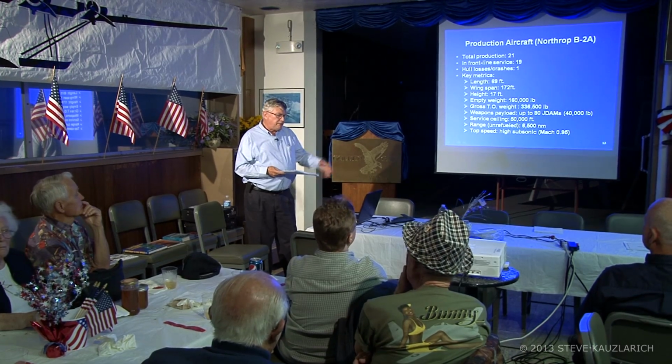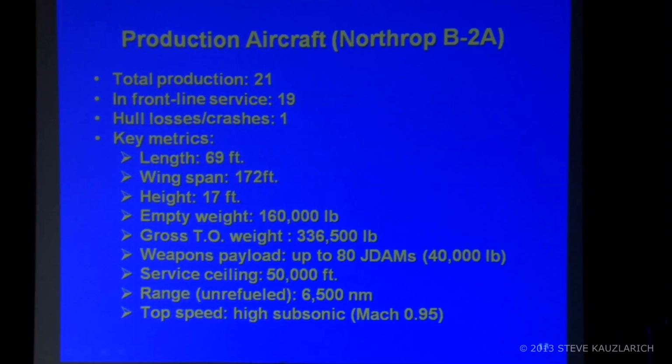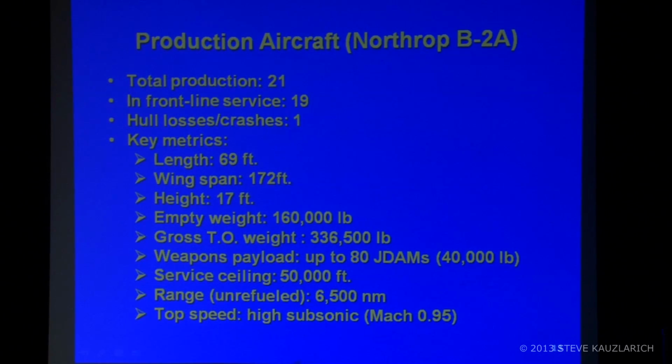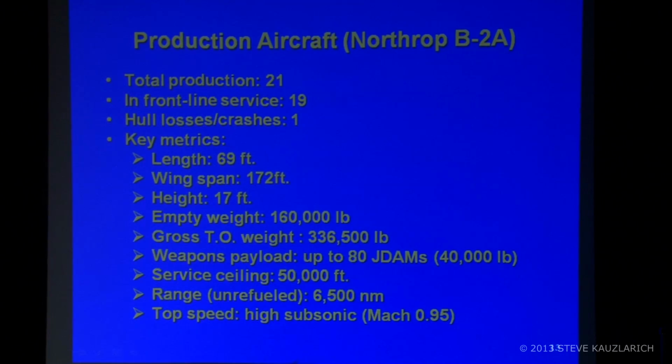So here you can see the basic specs. It's a pretty heavy bomber. It can carry a lot of ordnance. It can fly high, it can fly low, high subsonic speeds. It has exactly the same wingspan. Was this a coincidence? Exactly the same wingspan as the XB-35 and the YB-49. How did that happen? So there we are. Let's look at more about the B-2.